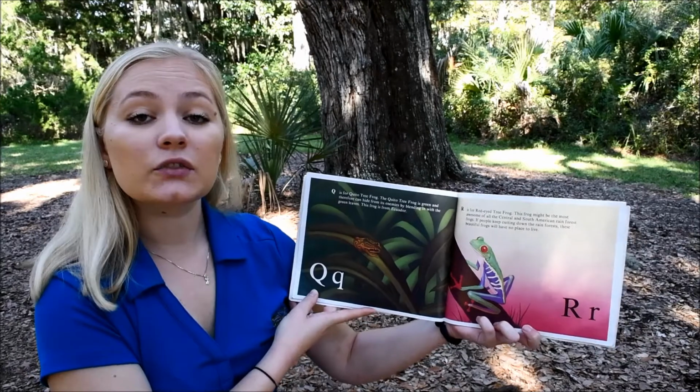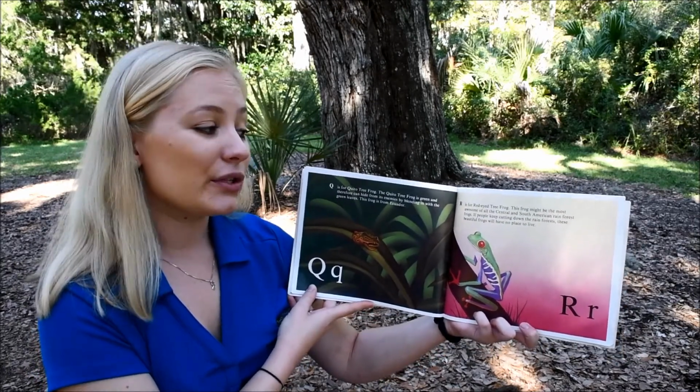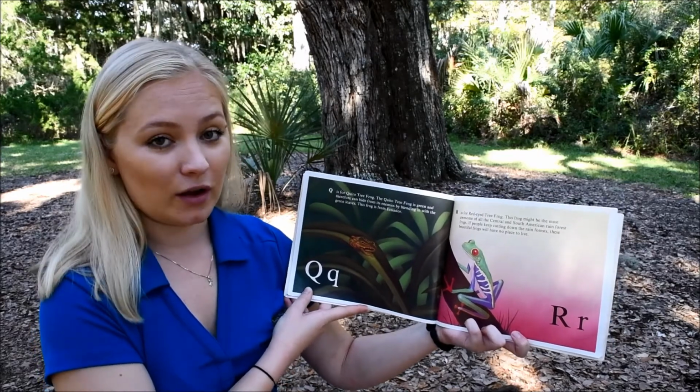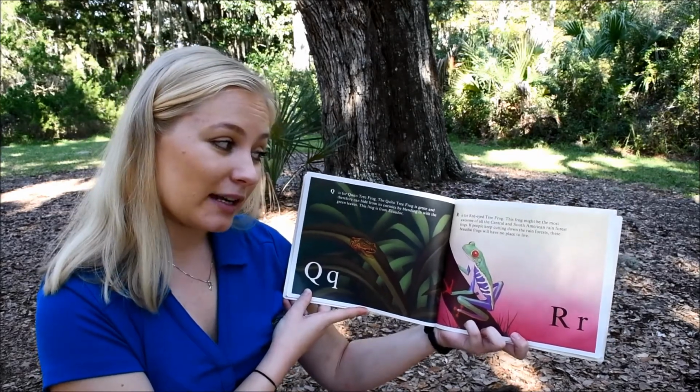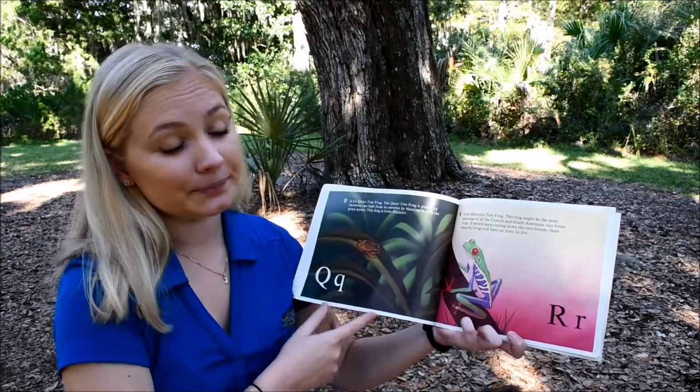R. R is for red-eyed tree frog. This frog might be the most awesome of all the Central and South American rainforest frogs. If people keep cutting down the rainforest, these beautiful frogs will have no place to live.